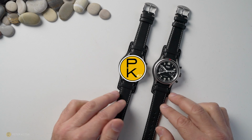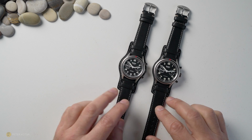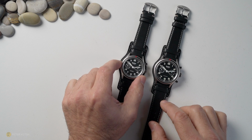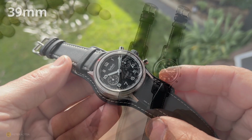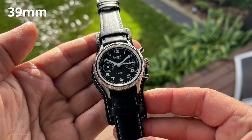Now you're probably thinking that these watches are exactly the same, and yet they're not. Upon first inspection they do look very similar, but they're not. This one's a 42, this one's a 39, but this one is almost true to form from the original. And one of my viewers commented on a video that I did a few days ago.